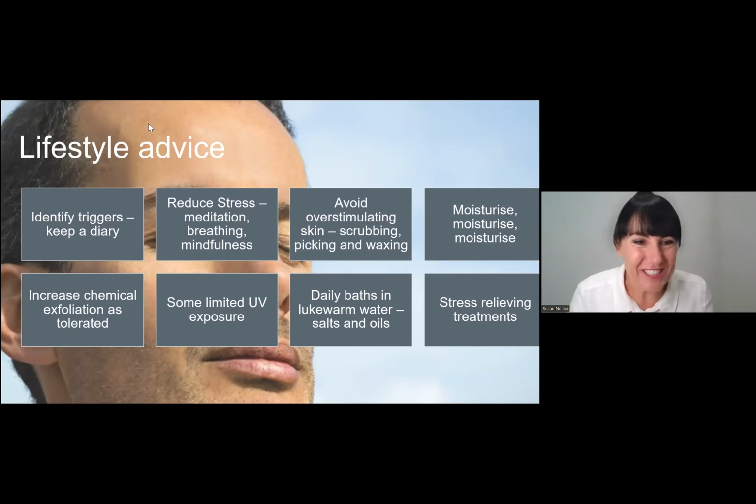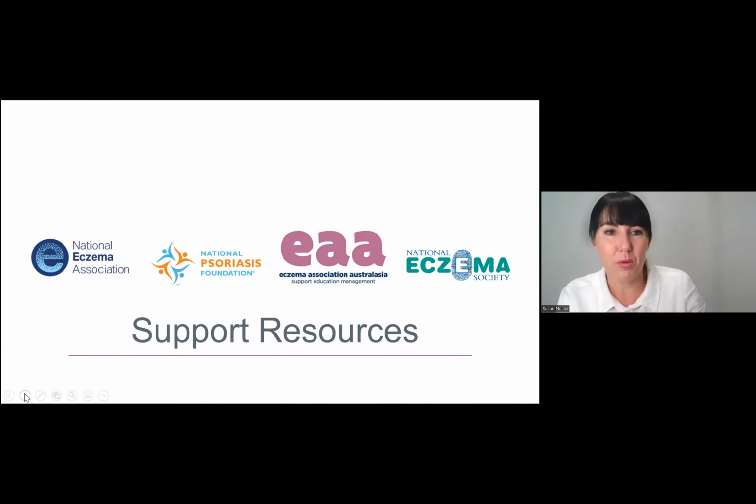Moisturize, moisturize, moisturize, and ensure the client has a good quality moisturizer free of ingredients that can cause other irritation, particularly lanolin and mineral oil-based creams. Increase that exfoliation with something gentle. Limited UV exposure, daily warm baths, particularly for psoriasis, and keeping showers short for eczema. And also stress relieving treatments by you as the skin therapist. So these will all help support you so much.